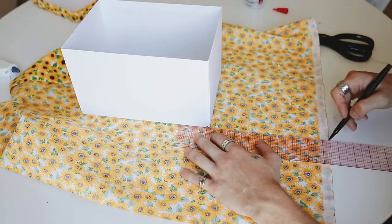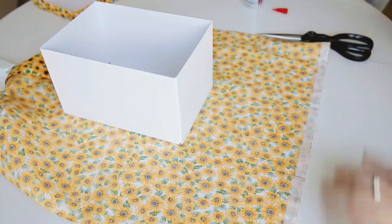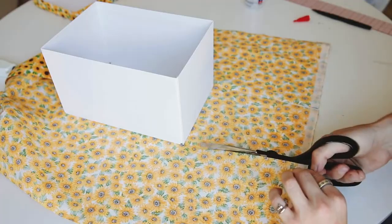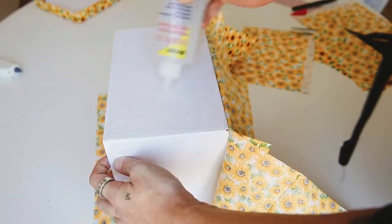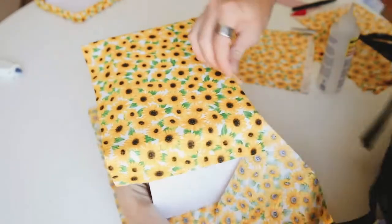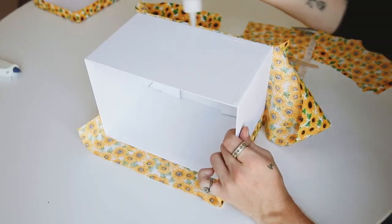So I'm using a ruler to mark these sections because you're going to want to cut these nice and straight and clean. So I'm using my scissors to cut that up right to the corner because we want this to fold over and kind of hide the interior edges. Adding some glue to the side panel, I'm flipping that section up, and I'm also, of course, going to be using my popsicle stick to really smooth it out. I find this works really, really nicely.